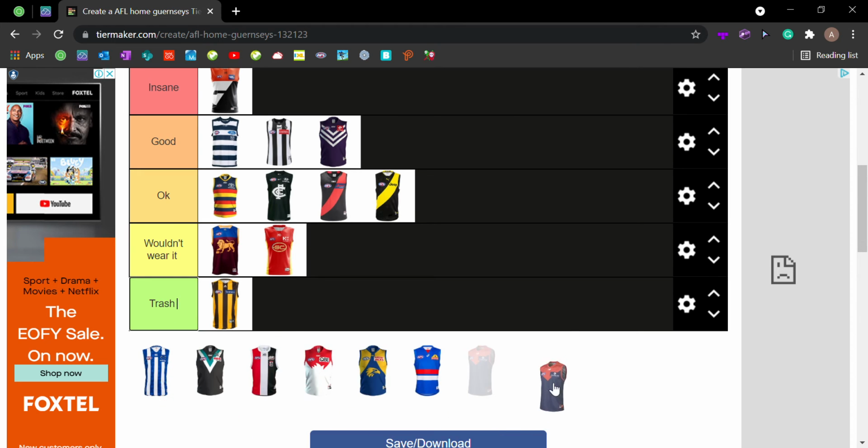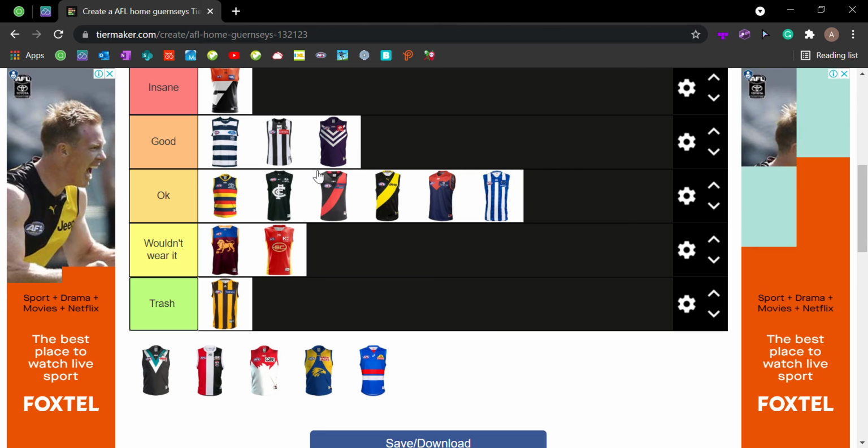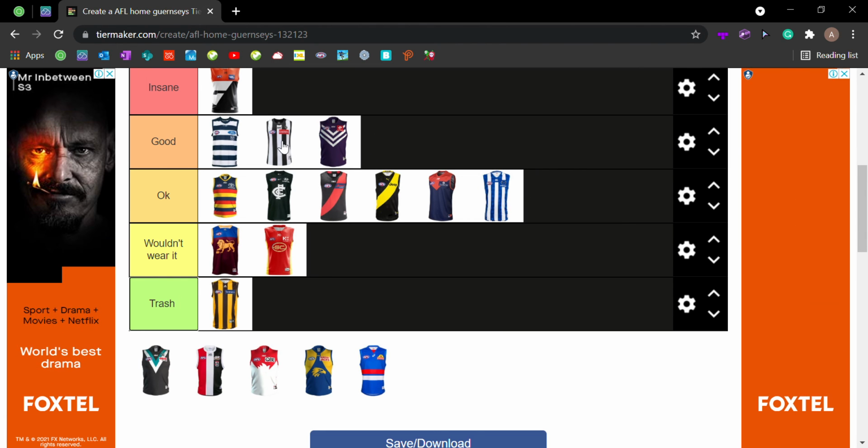column. So now we've got the D's, and the D's, you're going in the okay column. It's not the best, only the two colours separated by the V at the top. But yeah, it's not the best, so I'm going in okay. North Melbourne, I'm going to put it okay again. Not too dissimilar, but the colours just not as good as Collingwood's.